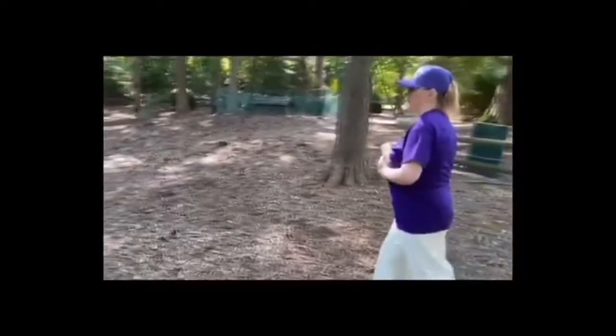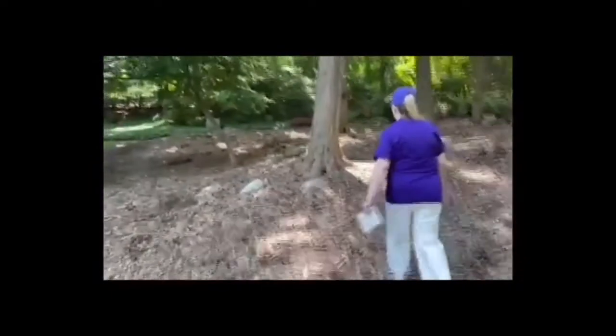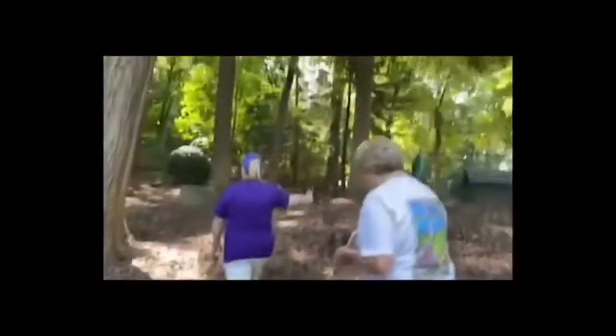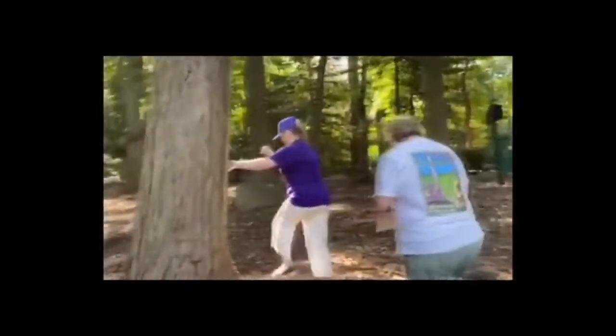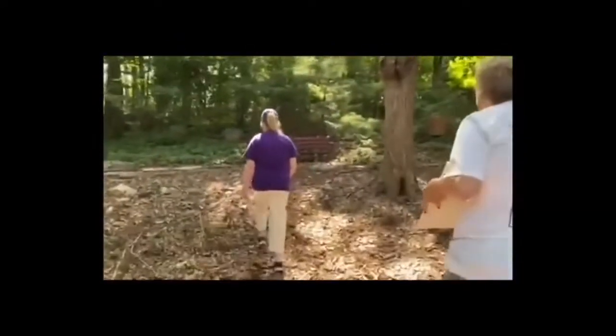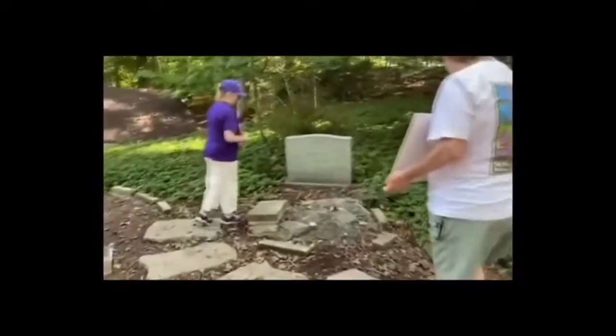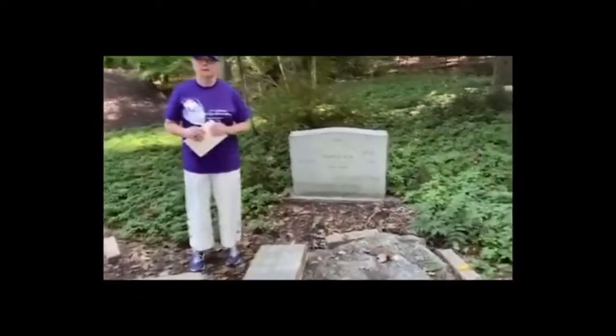So we're walking along here. To my left is where the barn was. Further ahead, you have the root cellar. On our right, we have the puppy rock. And hopefully I won't fall. At Champions Rock.